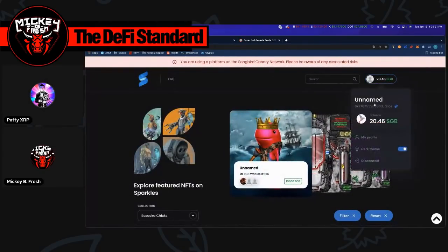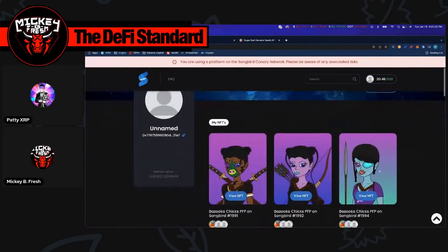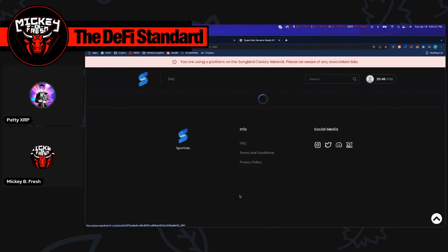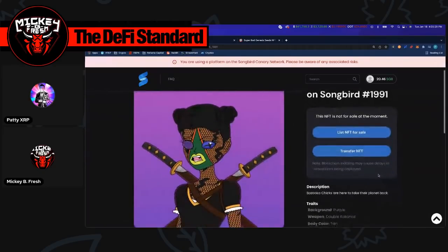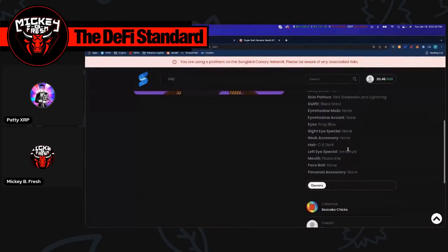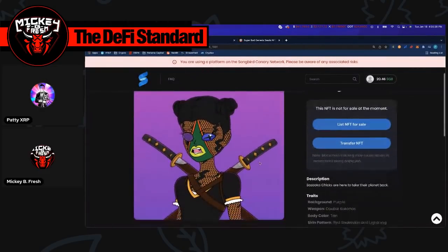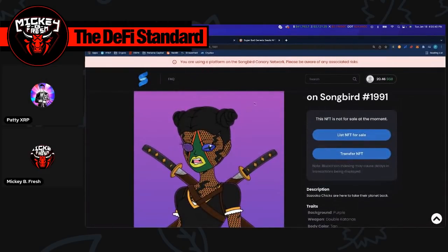Additionally, same thing here. We're talking about looking at accounts. I can look at my profile. You can see the NFTs you have. So here's one of the Bazooka Chicks I have. I don't have it listed for sale yet, but you can see all the traits going into it, as well as, I can list it or transfer it. Here's what this one looks like in particular.